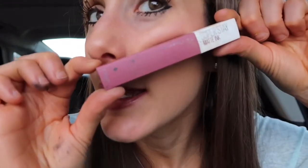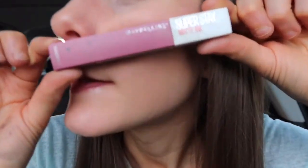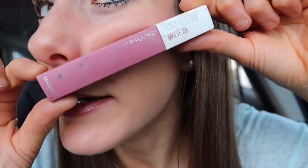Girls, if you are looking for a Super Stay matte ink from Maybelline, this is a pretty good fancy product as well. This stains your lip, and this was fairly cheap, a lot cheaper than these high ends, but this will definitely stain those lips. Dries them out, but it stains them. I don't know if there's any lip stain that doesn't dry your lips out. You know what I'm saying?